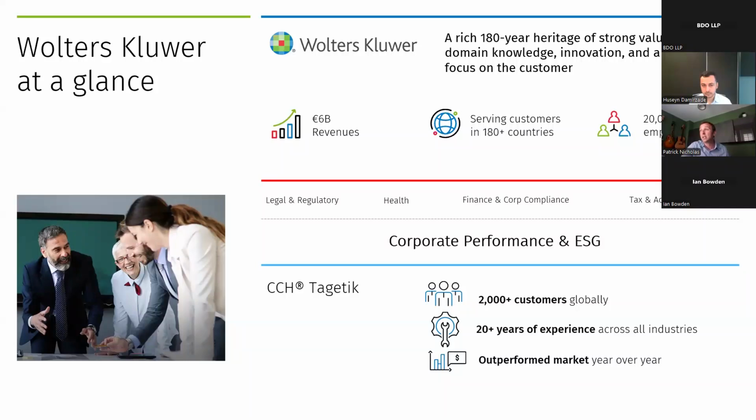So CCH Tagetik in and of itself, we're absolutely one of the leaders in our space around tax and corporate performance management. Globally, we've got more than 2,000 customers, and I think the key thing for us, and one of our real differentiators in everything that we do, is that we have one product that serves multiple different processes. So let me just very briefly run you through the platform, where we've come from, that heritage, and why we think it makes for a very good grounding and foundation for a lot of the challenges that companies are faced with today in tax reporting.